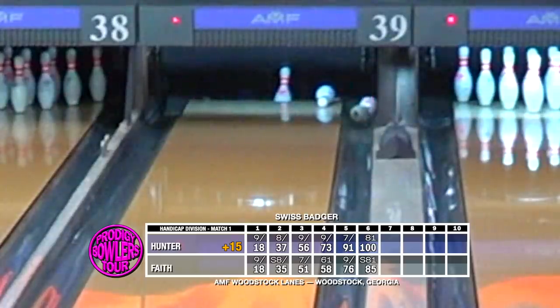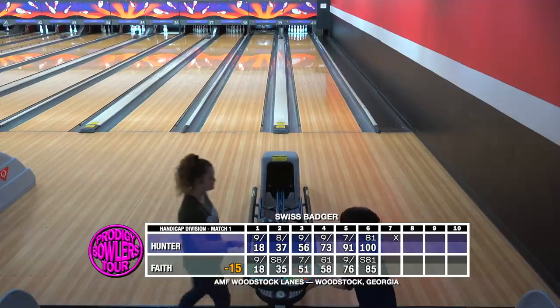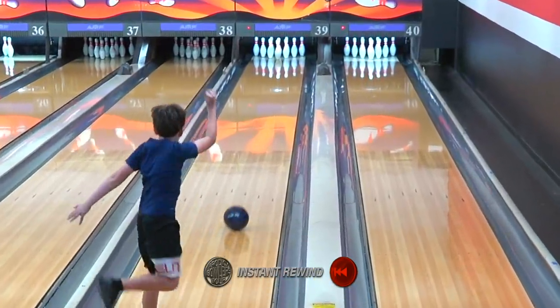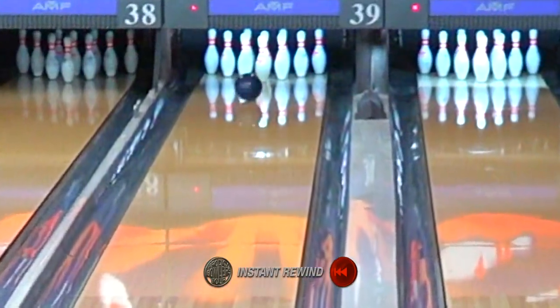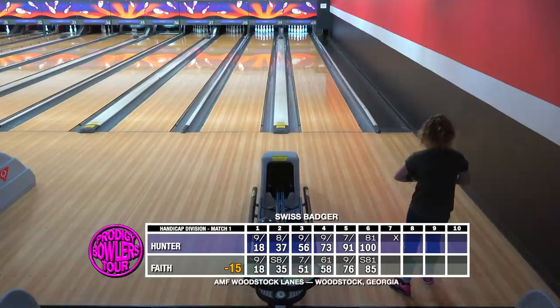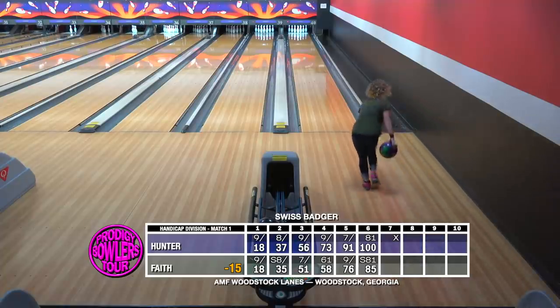Well, this time he gets a Brooklyn wall shot. It's not how, it's how many. Watch this, he missed his target left off his hand. That's over the third arrow. He's not trying to hit that. It heads straight for the left side of the head pin, and he gets the reverse wall shot. A great break. Now Faith has got to go to work.